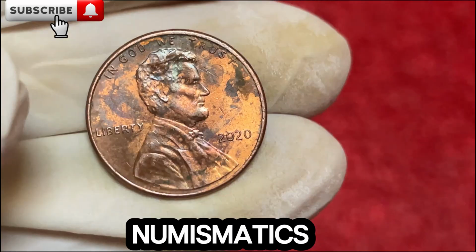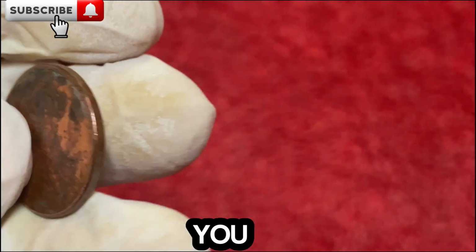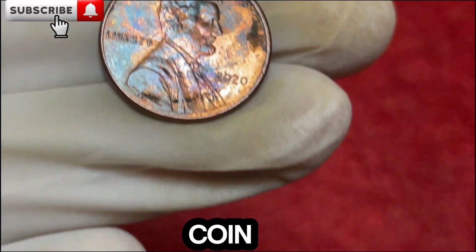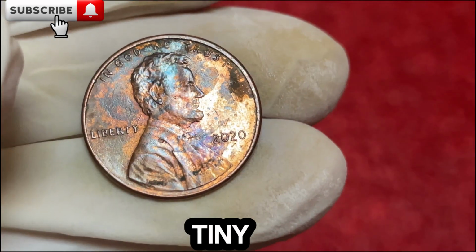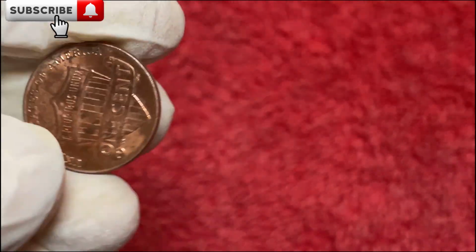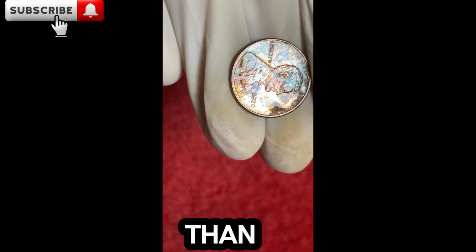If you're passionate about numismatics, coin hunting, or just love discovering the hidden gems in your pocket change, then you're in the right place. Today, we're diving deep into a very special coin that you might just have in your possession without even knowing its true worth, the 2020 Liberty 1 cent coin, also known as the 2020 Lincoln cent. This isn't just a penny. This tiny copper-plated treasure carries over a century of history, symbolism, and for some lucky collectors, a surprising amount of value. So, stay tuned as we explore the coin's origins, rare varieties, how much it's worth today, and why this little 1 cent piece is far more than just small change.